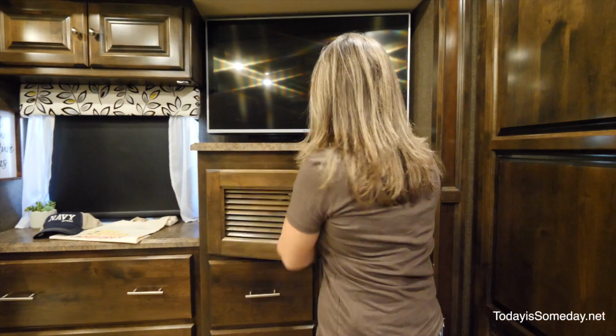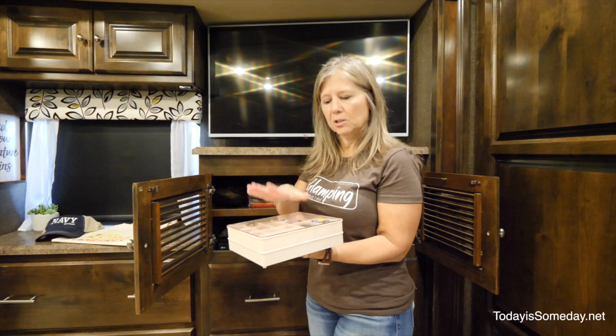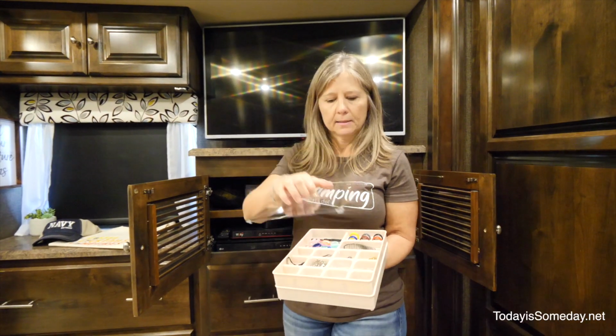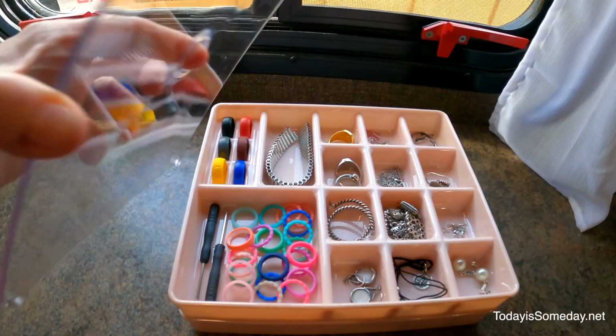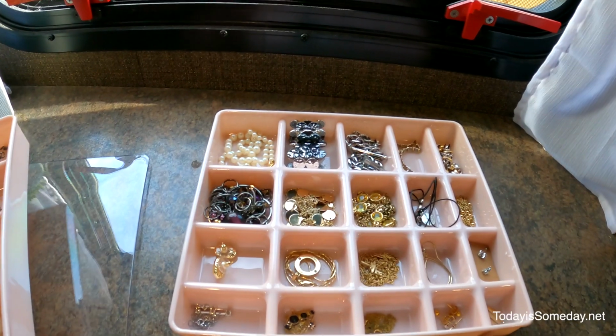So jewelry was a big thing for me. I had it in almost like a little tackle box. I couldn't figure out something that works. So I finally found it, and it's so easy and simple. It's just these small little containers. It has a lid that pops up. They nestle in with each other. You can see it's all divided. And not only that, it has feet on the bottom.